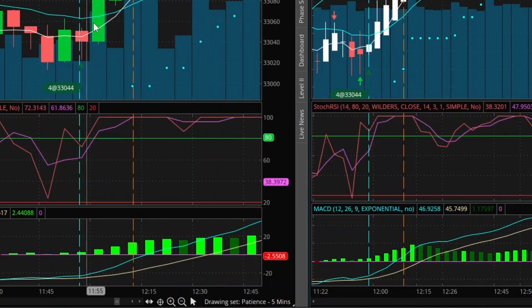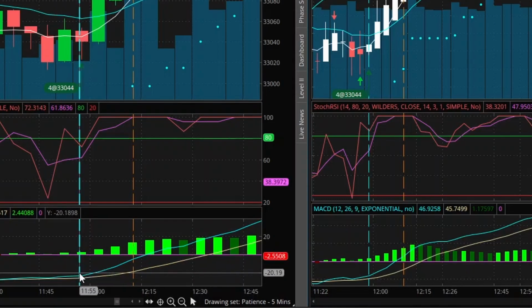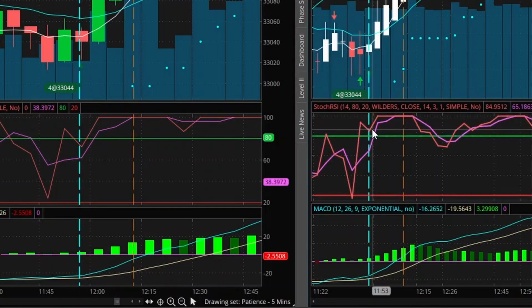On the time base here on the left, where each candlestick represents 5 minutes, you can see that the crossover had occurred prior to that. There's a bit of a divergence, and the stochastic RSI was heading to the overbought side. Basically, the confirmation I needed was on the tick base side, where I also saw a bit of a divergence, and we were on the overbought side.